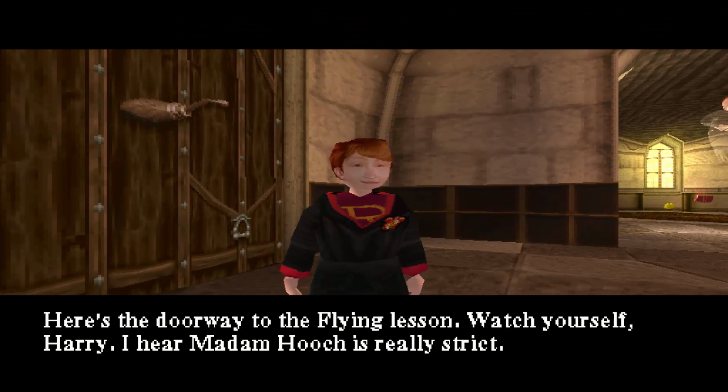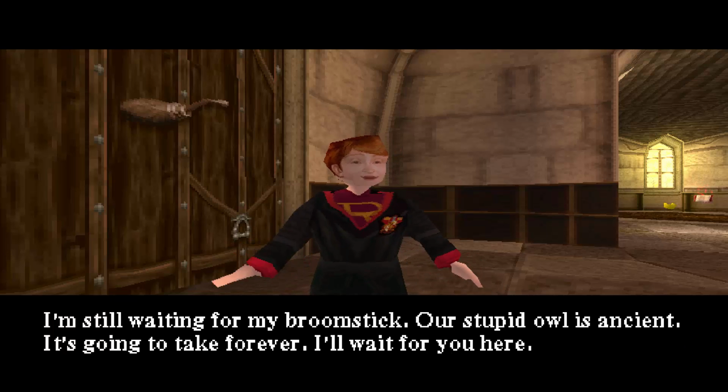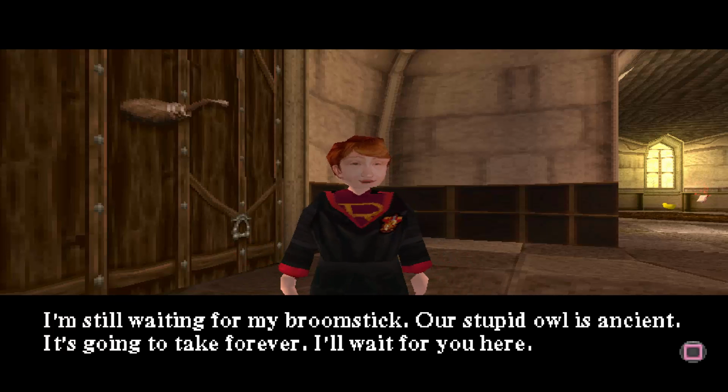Here's the doorway to the flying lesson. Watch yourself, Harry. I hear Madame Hooch is really strict. I'm still waiting for my broomstick. Our stupid owl is ancient. It's going to take forever. I'll wait for you here.